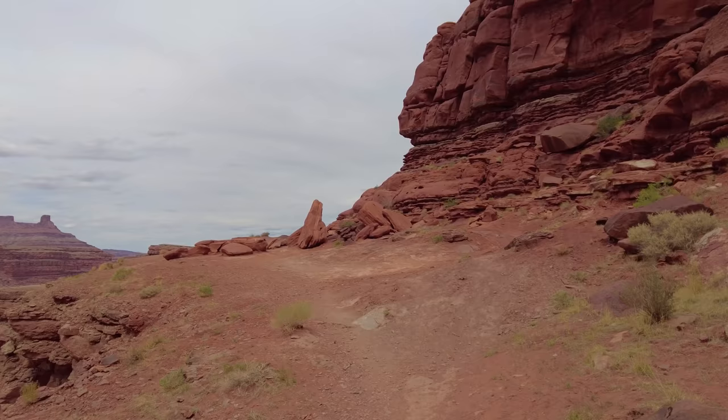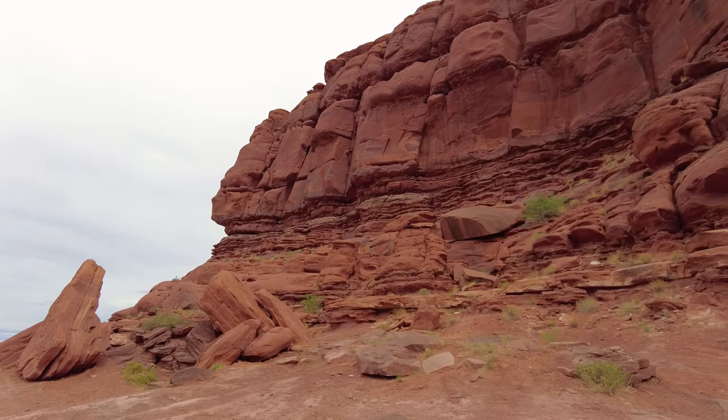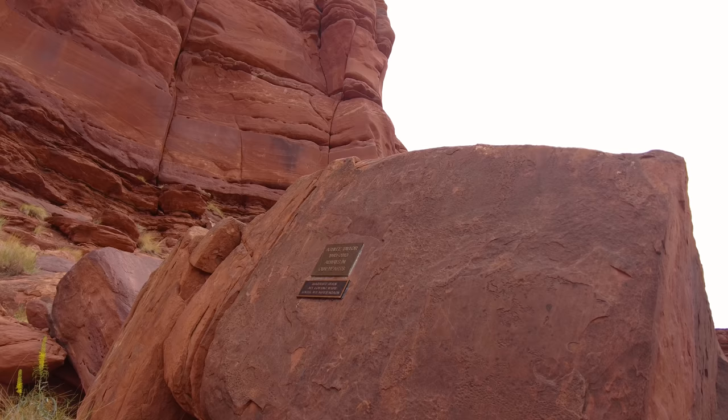I also noticed tucked away in the rocks up here, it looked like there was a memorial plaque, which I don't think you're supposed to do on BLM land, but you can get away with a lot when nobody knows you're out here. Ashley Taylor, 20 years old.